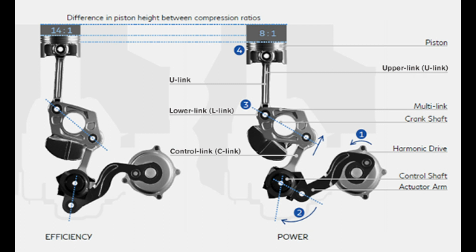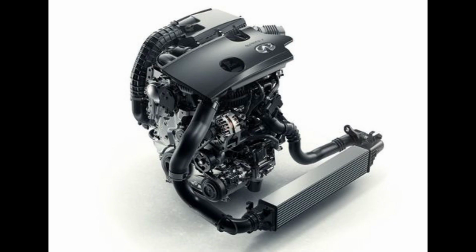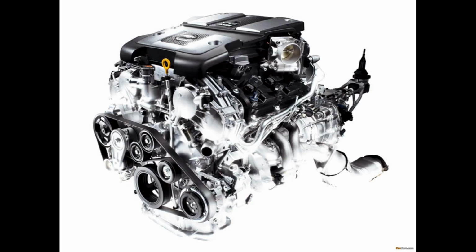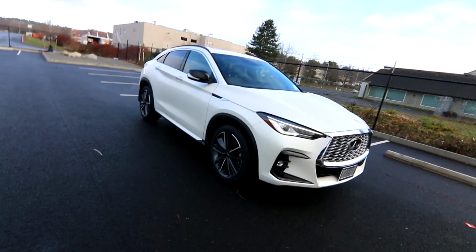And then maybe you have the drive mode selector in sport mode, you're getting a little more aggressive with the throttle, and the car can tell you're doing sportier driving. Well, it'll quickly change to an 8:1 compression ratio, which will calibrate the engine for maximum horsepower and torque, which is 268 horsepower and 280 pound-feet of torque. It actually makes more torque than the naturally aspirated 3.7 liter V6 this engine is replacing. So really awesome. We've had these VC turbos since around 2018, 2019, when we first got the redesigned QX50s, and they've been awesome.